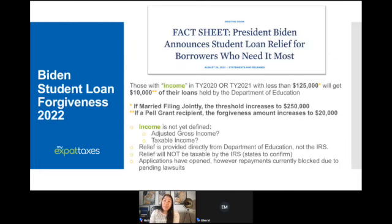The other one is not necessarily from the IRS. It's pretty new. You'll probably hear about it in the US news a lot because it's under a lot of controversy at the moment, but it's the student loan forgiveness. So if you have a US student loan from studying in the US, it has to be basically a loan held by the Department of Education, so not a private loan. You could get basically $10,000 up to $20,000 of forgiveness on these loans.